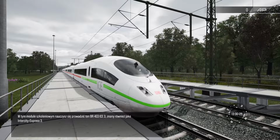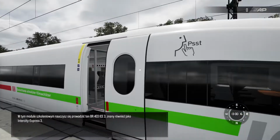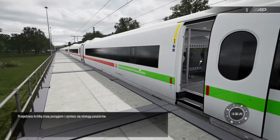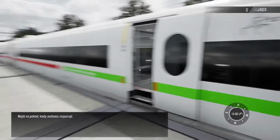In this training module, you will be learning to drive this BR-403 ICE-3, also known as the Intercity Express 3. You will be driving the train a short distance and performing passenger operations. When you're ready to begin, climb aboard.